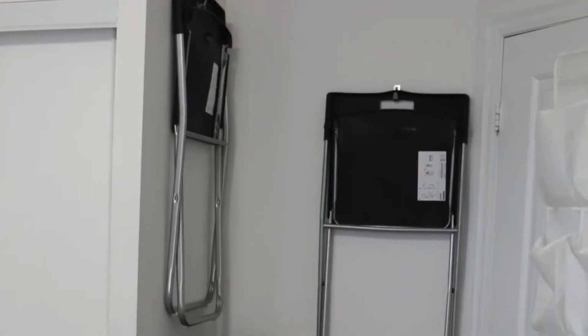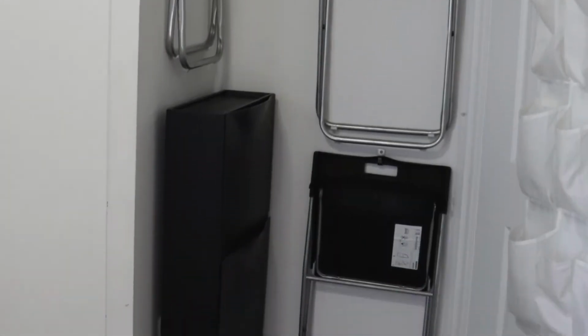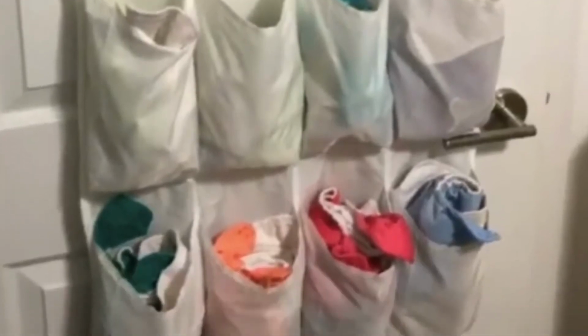I use the walls behind their bedroom door to hang some folding chairs, and we use these chairs whenever we have guests and need some extra seating. I use cloth diapers on Josh and store them in this shoe organizer on the back of their bedroom door.